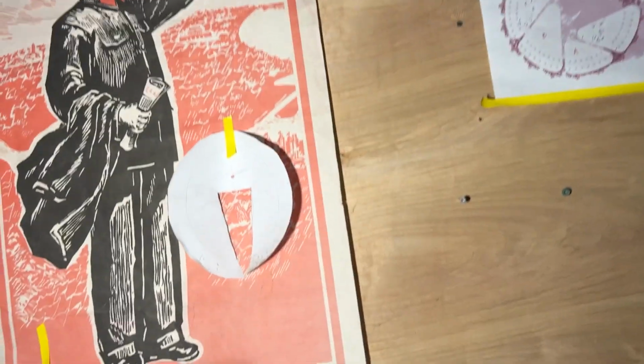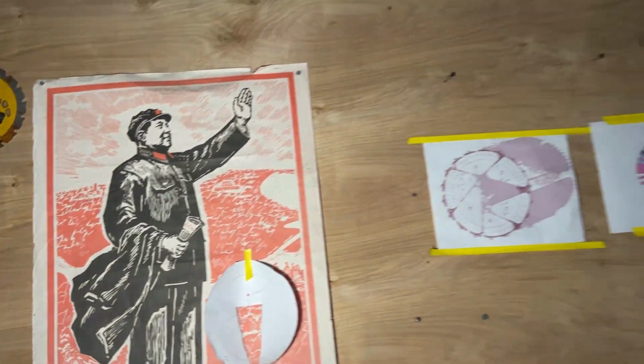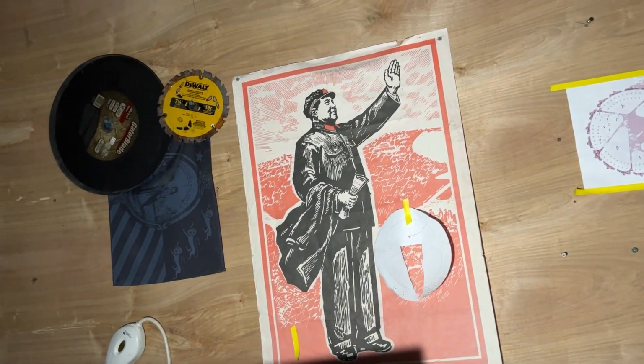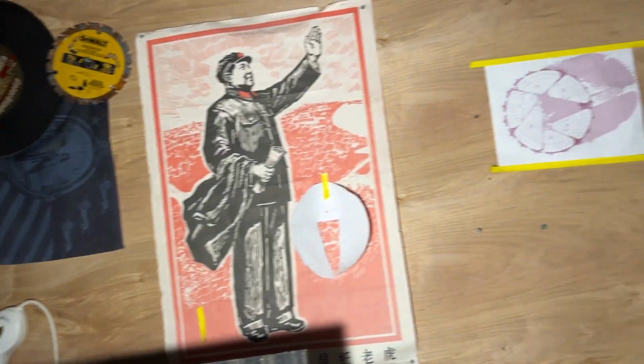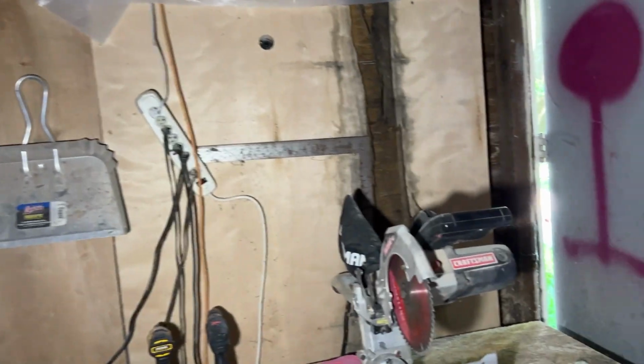Who's that? It looks like Mao or something? I don't know. I bet he's a dick, whoever he is. Well, I think, well, maybe, I don't know. I don't know either. And Gus saying he and I would disagree with a lot. Yeah.